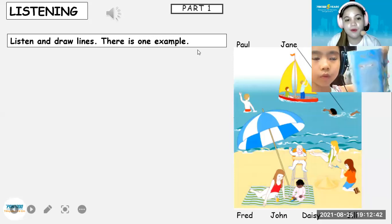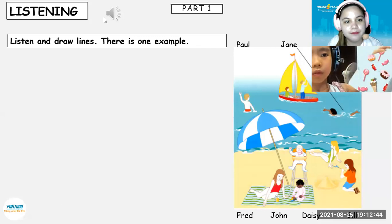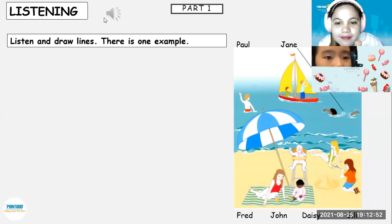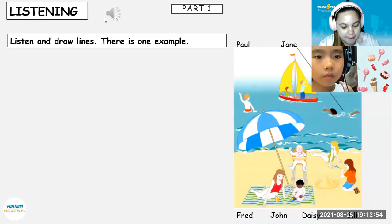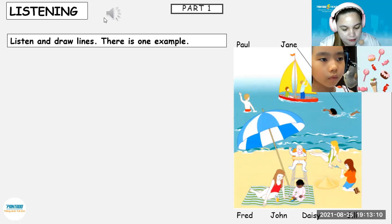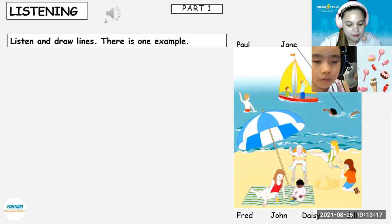Listen and draw a line. There is one example. Part one. Look at part one. Look at the picture. Listen and look. There is one example. Where's Jane? She's in the water. Is she swimming? Yes, that's right. She swims very well. Yes, she does. Can you see the line? This is an example. Now you listen and draw lines.